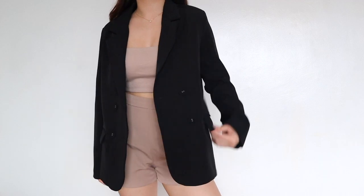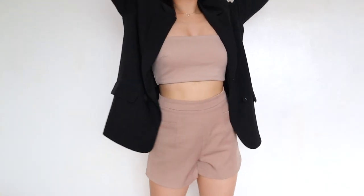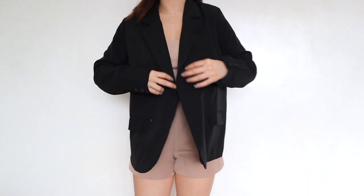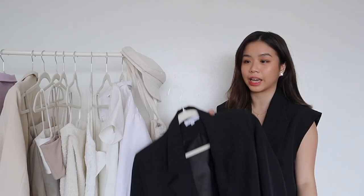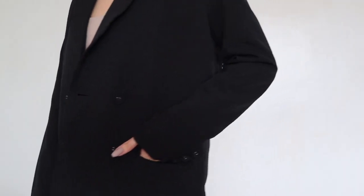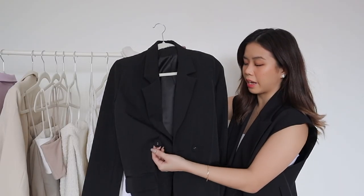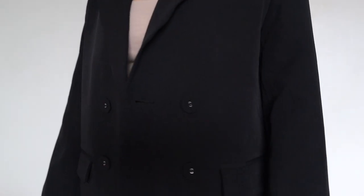I definitely believe that a black blazer is what everyone needs in their closet, at least one of them. It's definitely a wardrobe must-have, whether you're working in an office or not. I think this is so important. I know some of you are not used to a double-breasted design, but I still really like it. Also, the buttons are in black anyway, so it's still very minimal, nothing too flashy.